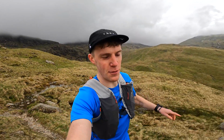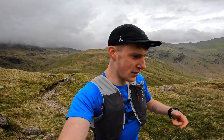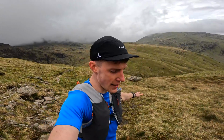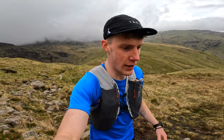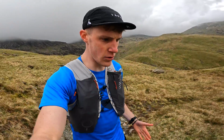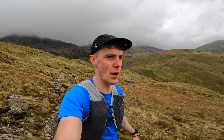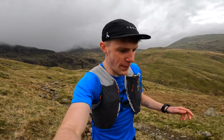A little change of plan. I've ended up coming down to Angle Tarn with Hev, and I'm going to continue with her mega route. So we've come all the way off Scafell Pike, past Great End, down to Angle Tarn, and we're now actually heading over towards the direction of the Langdale Pikes, but we're not going to go all the way over there. We're going to join onto the Cumbria Way, which will take us all the way back down into Borrowdale.